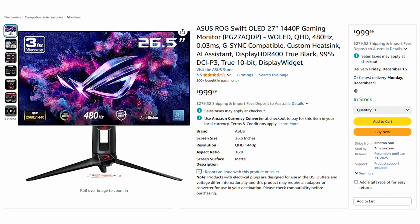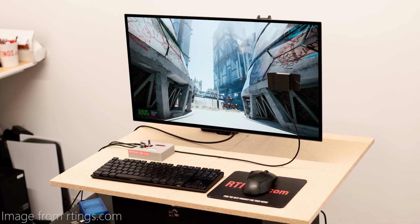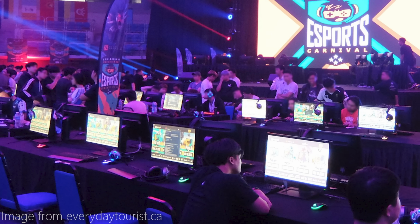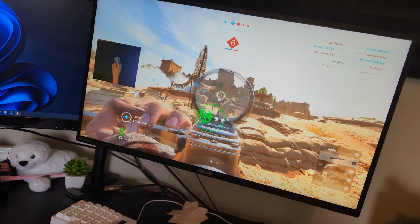The other big question I've seen from a lot of people about this display is its size. 27 inches isn't huge when compared to other high-end monitors, but a lot of people are looking at this as an upgrade from a conventional 24-inch esports monitor, and I was one of those people.